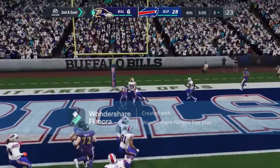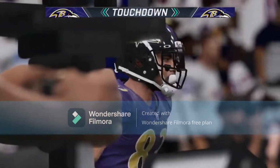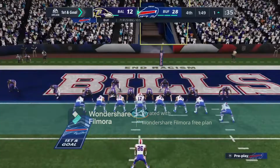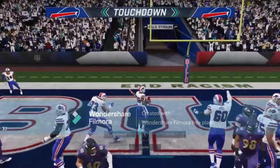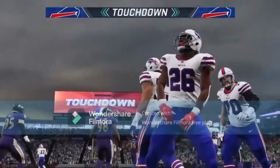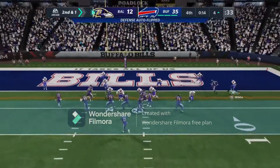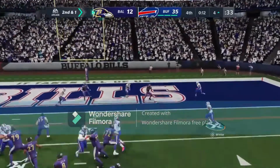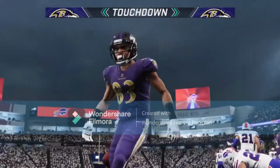On second and goal, Jackson. And this is caught. Touchdown, Baltimore. Touchdown. Game on ice. This is first and goal. They run here with Singletary. And he is into the end zone for a Buffalo touchdown. To throw again is Jackson. Got a man, it's caught for a Ravens touchdown.